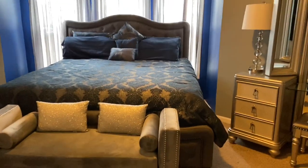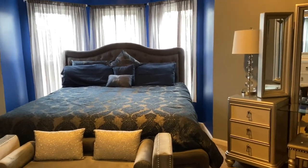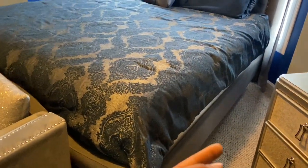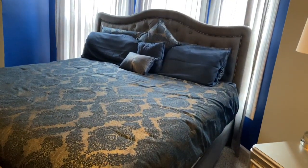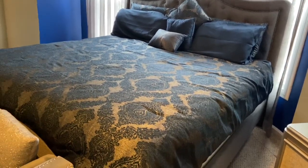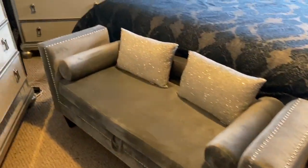And honestly, all I did was visualize my bed being here, and I feel like I knew it would work. I just took a measuring tape and measured the length of my old bed to the floor, in order for me to know how long the king bed was. That way I knew that this wouldn't be too far out. So yeah, I'm loving all the pieces.